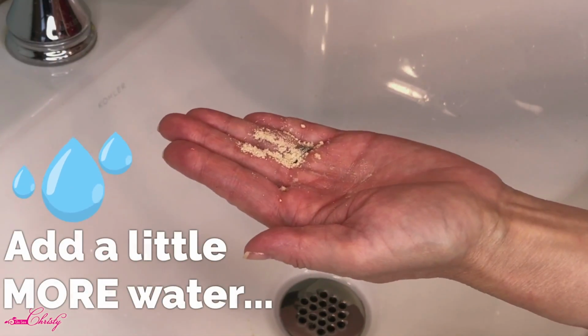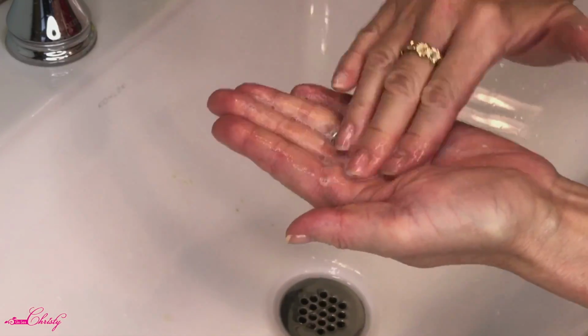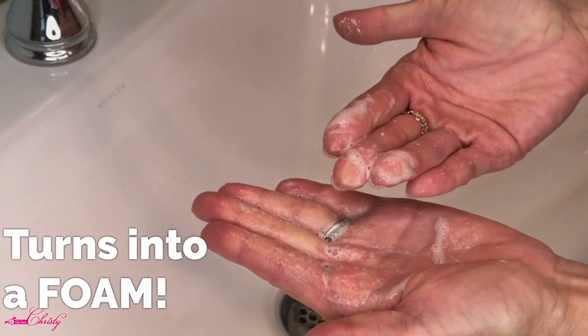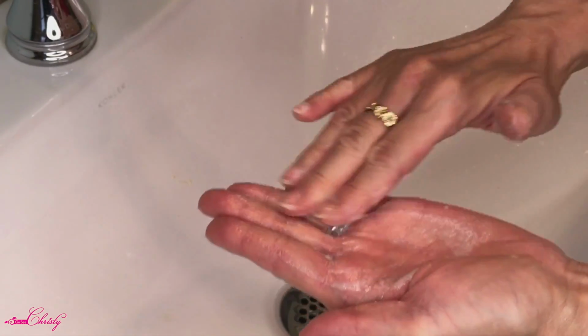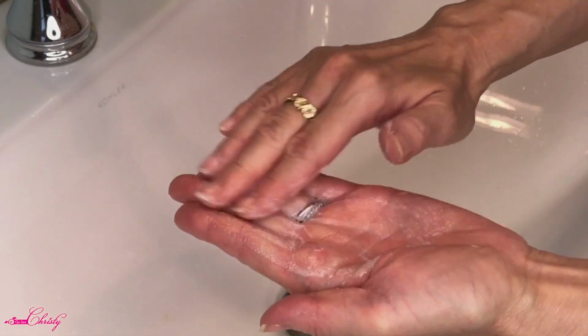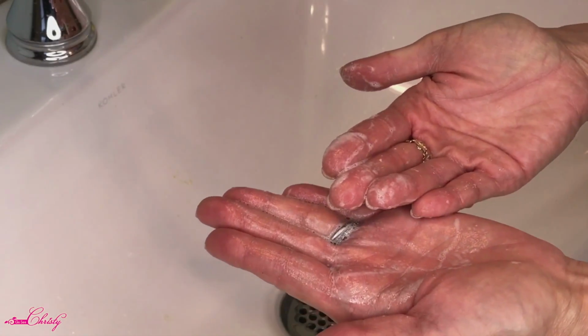You can add a little bit more water. I don't know if you can pick up on it, but now look at that. It is a foam. So see how versatile this product is? You can actually control the texture of the exfoliating product and the strength of it.